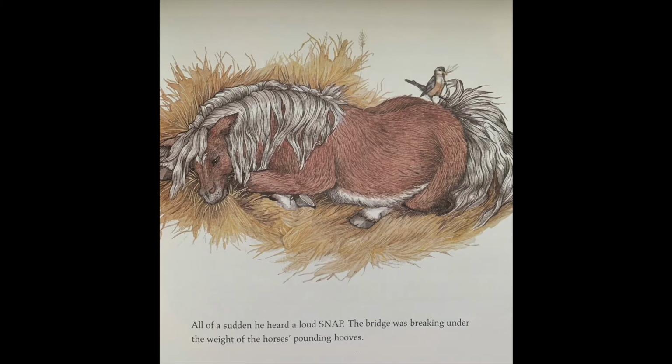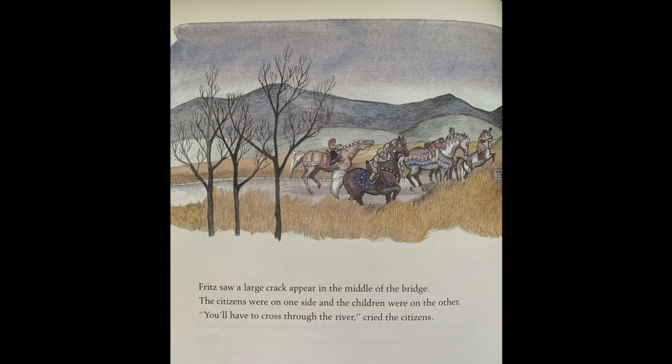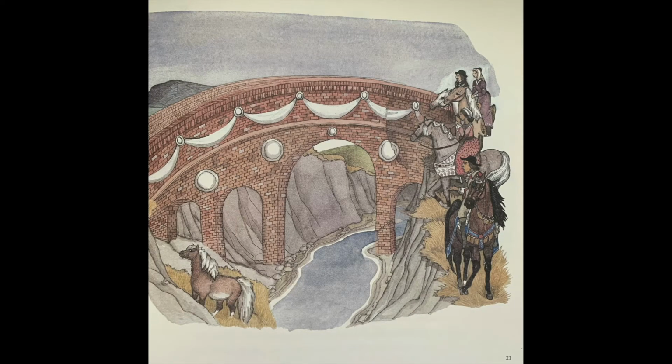All of a sudden, he heard a loud snap. The bridge was breaking under the weight of the horses' pounding hoofs. Fritz saw a large crack appear in the middle of the bridge. The citizens were on one side, and the children were on the other. "You'll have to cross through the river," cried the citizens.